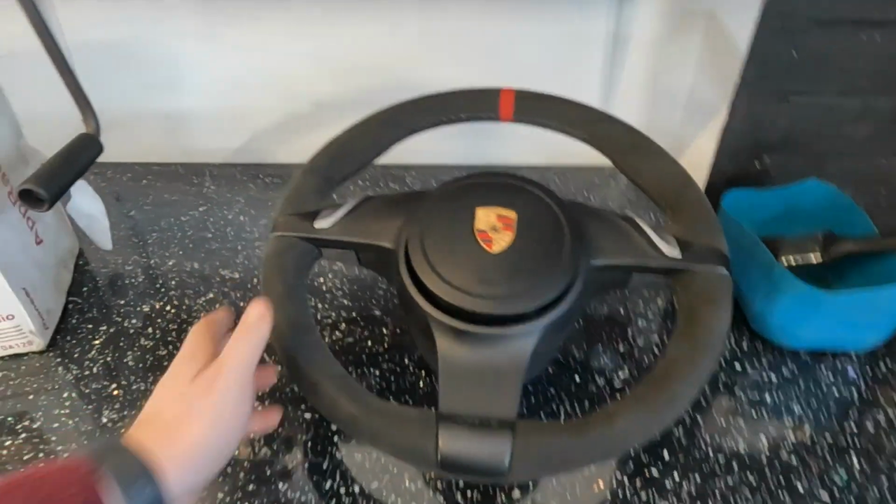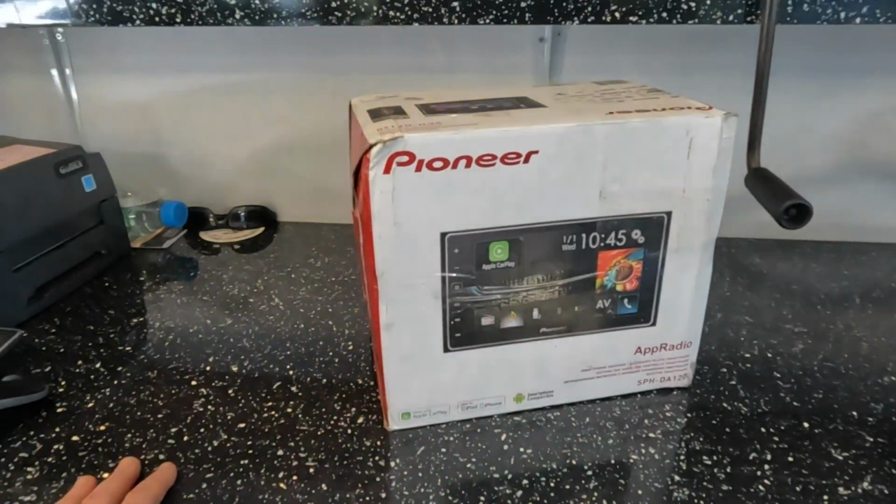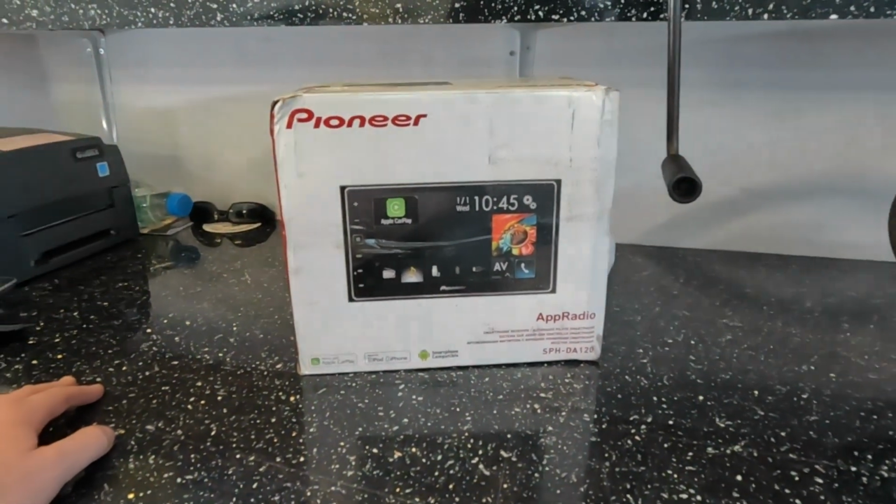And then I've got a radio which I've had for quite a while actually and was in our smart car. It's a Pioneer SPH-DA120. So I had this in a recovery truck at one point, and then I had it in our smart car, which we use for running to and from MOTs, and it's sign written with Cars Bought for More.